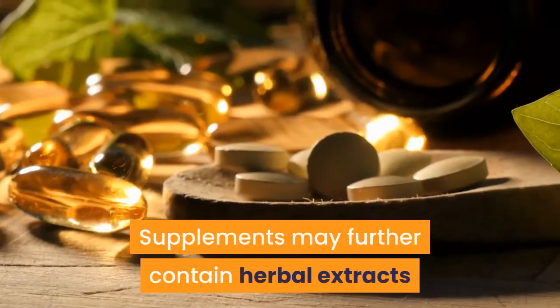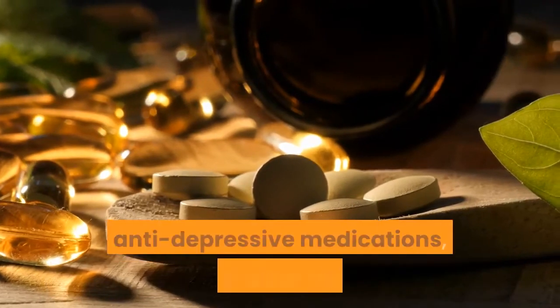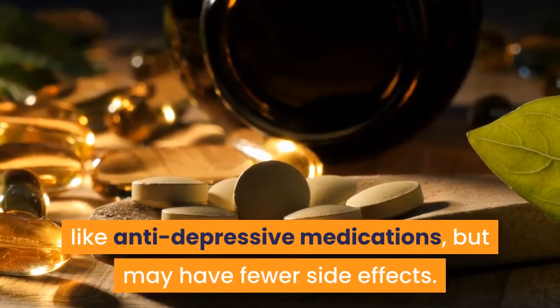Supplements may further contain herbal extracts that trigger higher brain activity much like antidepressive medications, but may have fewer side effects.